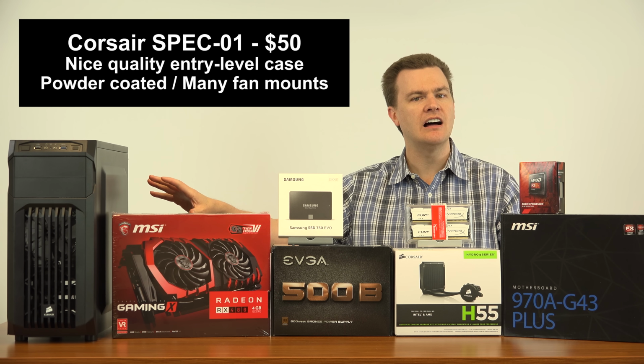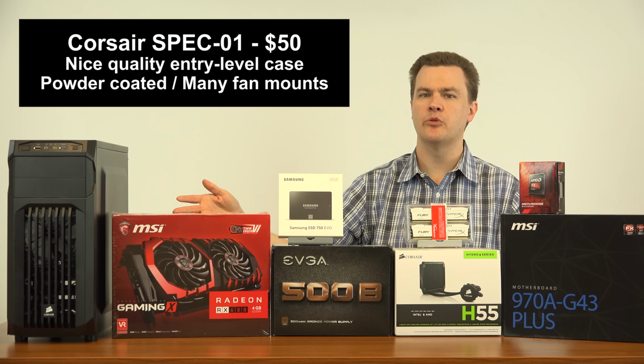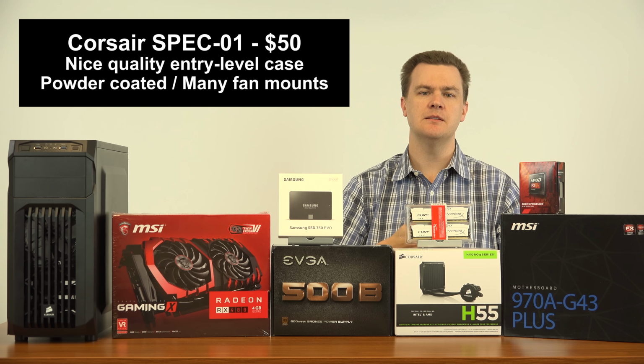Spend an extra $20 and get yourself a nice quality case with thicker metal, with a nice side window. It includes an intake fan in the front. It's a better value for the money than the $30 cases, in my opinion.